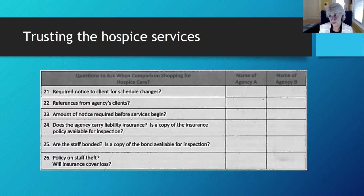Some comparison questions for the hospice is to look at what kind of notice is required in terms of any kind of schedule changes. So if you are needing more or less services, what kind of notice do you have to give? You can ask for references. You should ask and know when services can begin. Again, you want to ask some of the liability questions, similar to home care agencies, as well as bonding and theft.